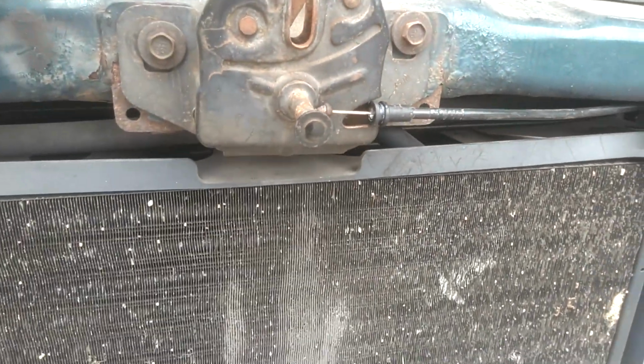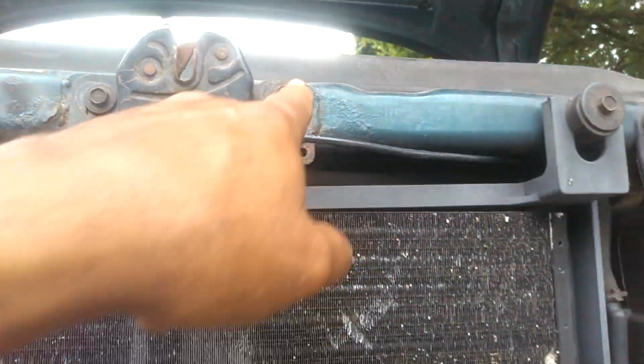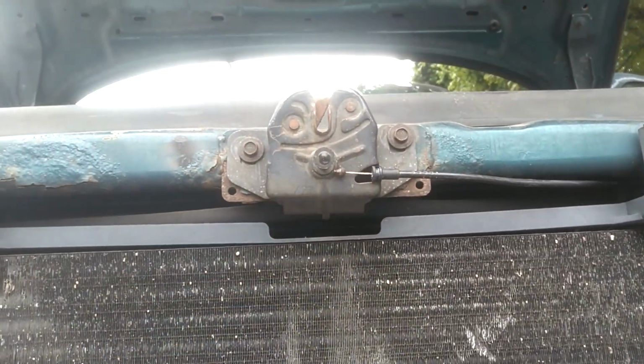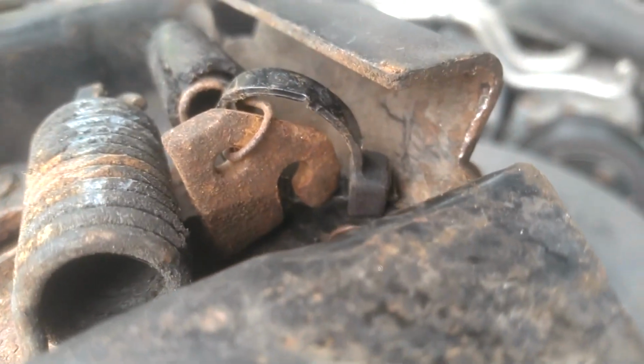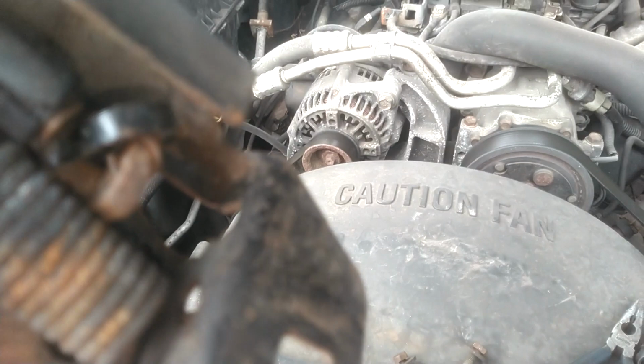I could try to fight this to get this in here, but really, I need to take these two bolts out so I can have this in my hand and get this cable installed. Somebody's been in here trying to fix this. I see a zip tie here, so I'm going to cut that zip tie out. I'm going to put this cable through the cable catch right there. Hook the sleeve of the cable right there where it belongs.